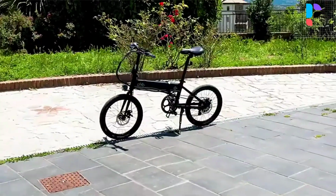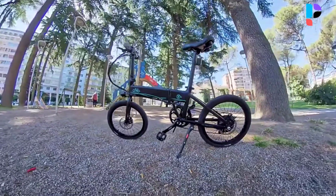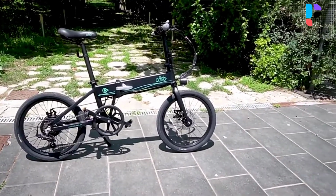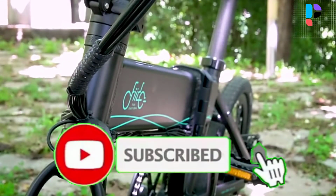The pure electric mode is about 60 kilometers, and the electric assist mode is 80 kilometers. Charging time, 7 hours. The electric bike has 3 driving modes: pure electric, electric assist, and pedal, which has the advantages of ordinary bicycles and electric bicycles that you can switch freely.